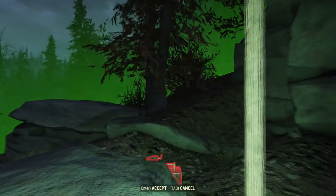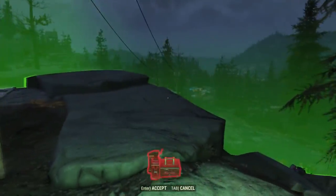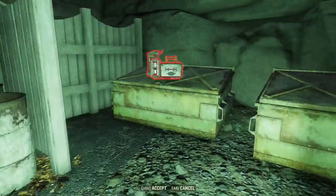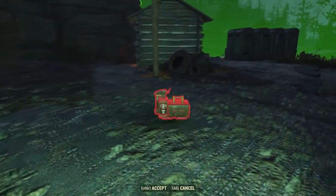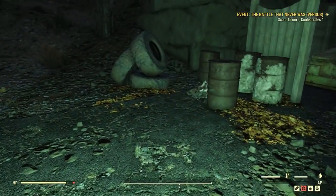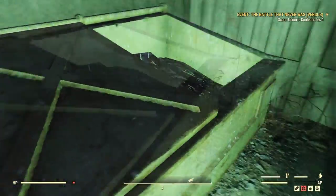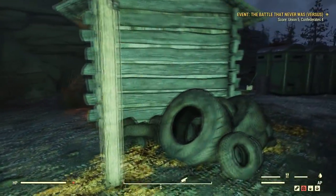So, I was thinking of putting my camp down here somewhere. You know, maybe scrap some stuff. Put this away for now. Out of action points. Nothing in the dumpsters. See what's going on in here.